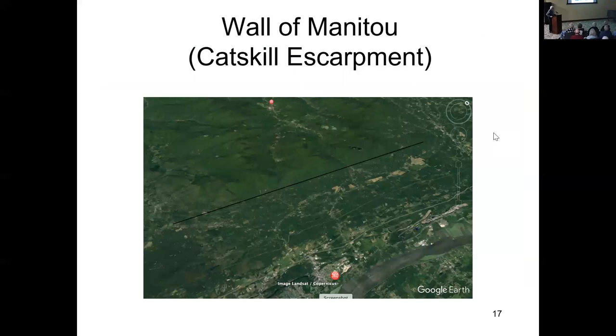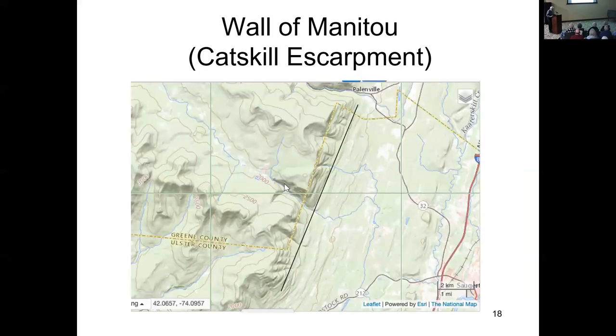On a somewhat larger scale, and let me see if I can show you this. If you go northwest of Saugerties to the foothills of the Catskills, then you would notice that if you sight along the cliffs, there's a straight line here, which I've drawn in, separating the mountains from the valley. This is called the Wall of Manitou, which is gouged out by glacial activity. And Manitou is the Algonquin word for the Great Spirit.